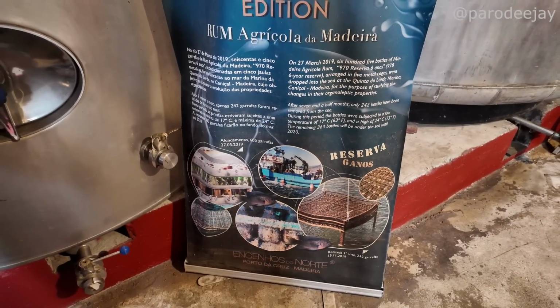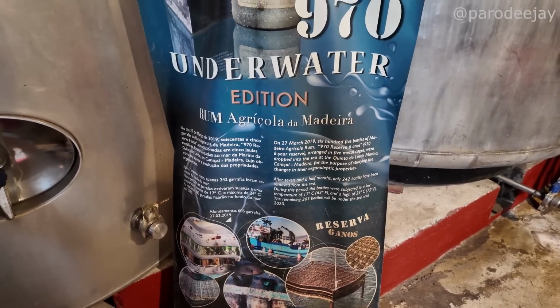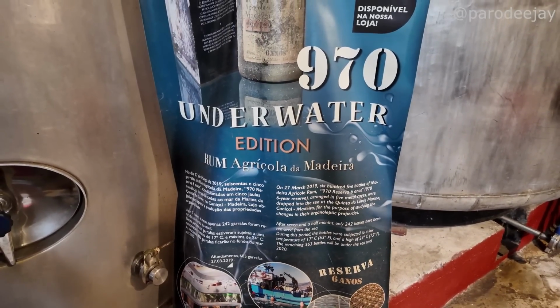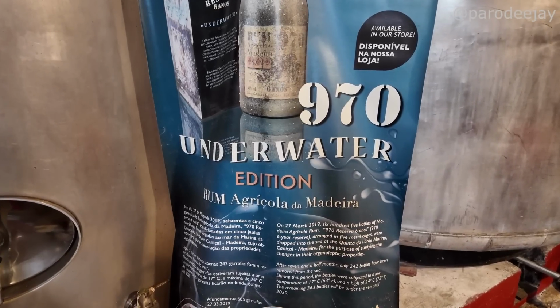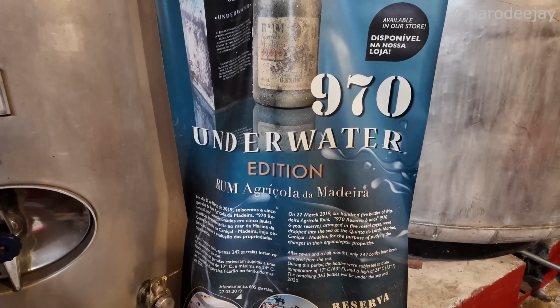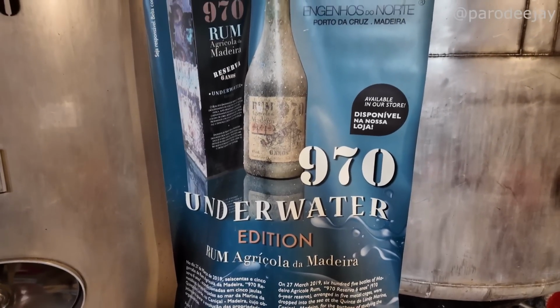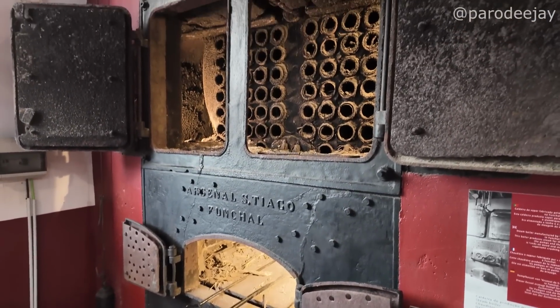Underwater edition. In 2019, they dropped some into the sea. After 7.5 months, they removed them from the sea. They were subjected to a low temperature, and they will be under the sea until 2020. I think that's already passed. So they did it on purpose to age the bottles and the rum. I guess so. Interesting. Feeling hot, hot, hot.